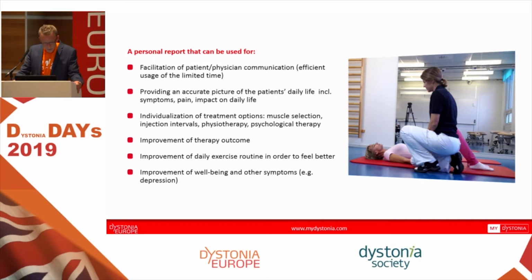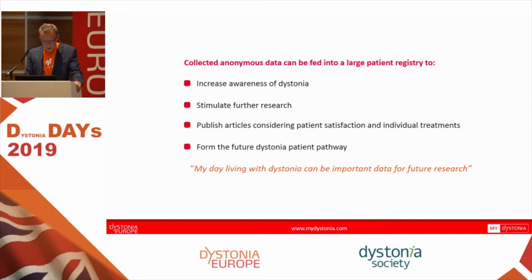Another goal of this project is to collect anonymous data for research on dystonia in the future, which has become a bigger problem than we thought, and it's difficult, but we're still working on it. Data protection is now very sensitive, and we need to find a way to use this data for research. So I won't talk more about that because it's not solved for the future.